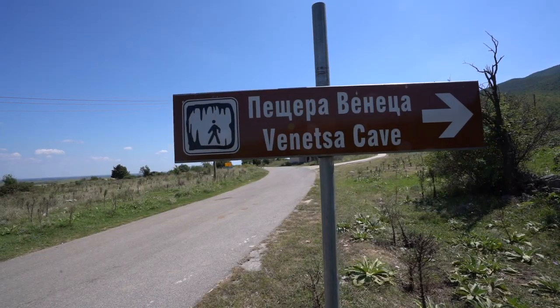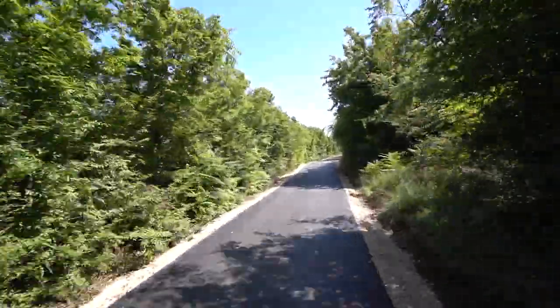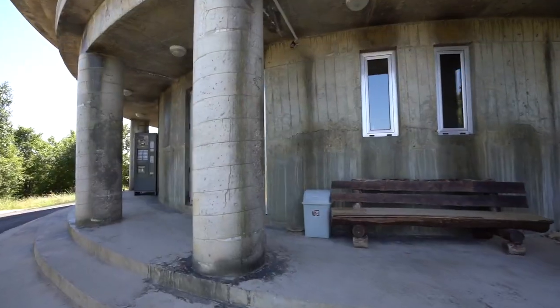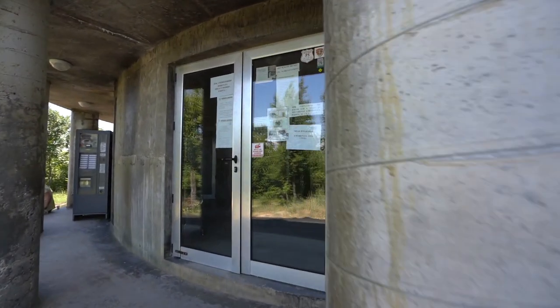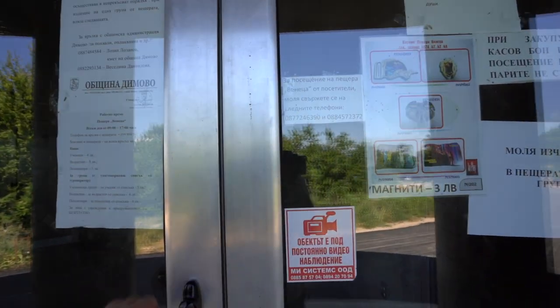Anyway, past the car park, it's about a 200 meter walk, sort of leafy avenue on a very good tar path. Hopefully, I can see a building ahead to the entrance. Yeah. This looks like an entrance. Oh, lots of things in languages I don't understand. Let's go in and hope they understand me.